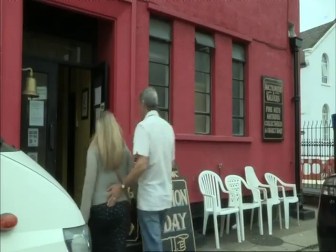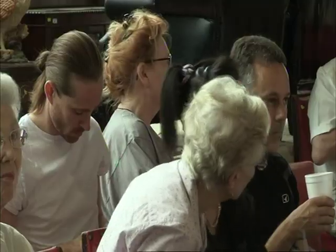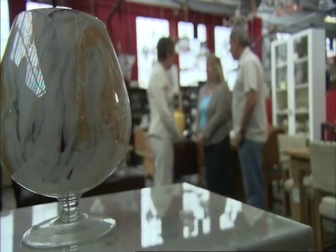Well, let's now see if any of the items take the bidder's fancy in the Greenwich auction rooms. So here we are, it's auction day now. Are you excited about this today? I'm very excited. I'm looking forward to seeing everything sell, all being well. Fingers crossed. And how much are you hoping to take away today? I would hope within the region of about £250, £300.